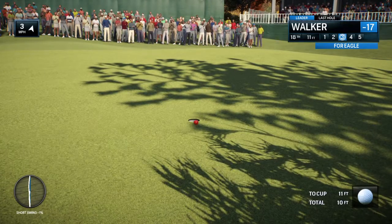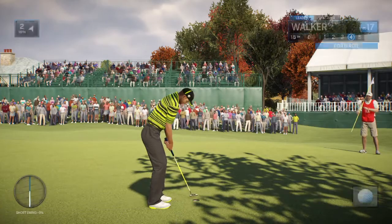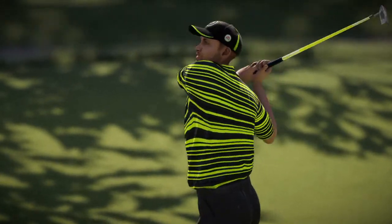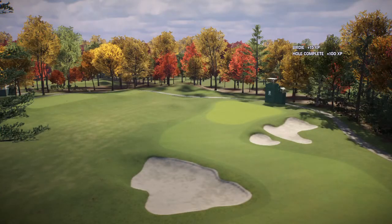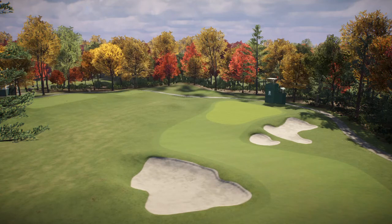Rich, how can you leave an eagle putt short? Well, you can't. I mean, that's embarrassing. You can leave a par putt, birdie putt, an eagle putt. Might want to just shut the game down and quit playing. Continues to amaze. Yet another birdie, and what a day it's been.